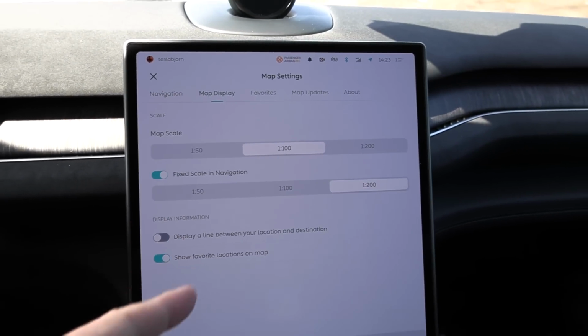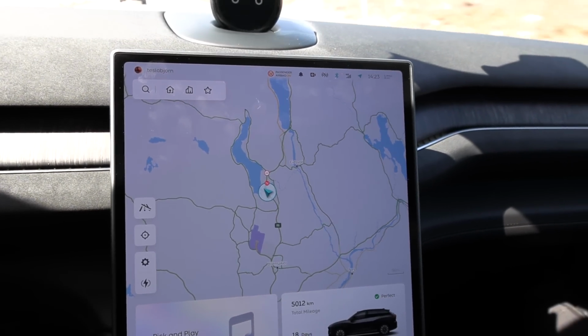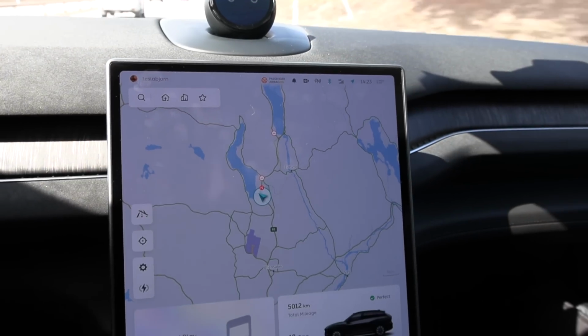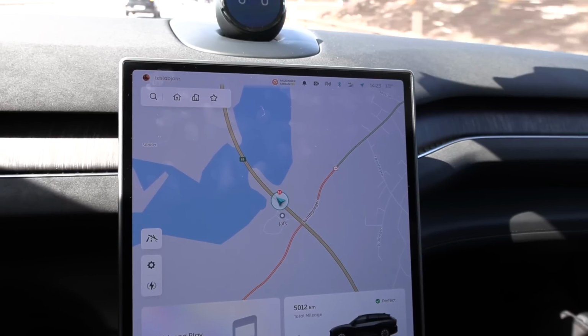Fixed scale in navigation. Okay, let's try again now then. Okay, now I use fixed scale. So, stay focused, the car. Man, I'm focused. There it goes back there. So whatever.